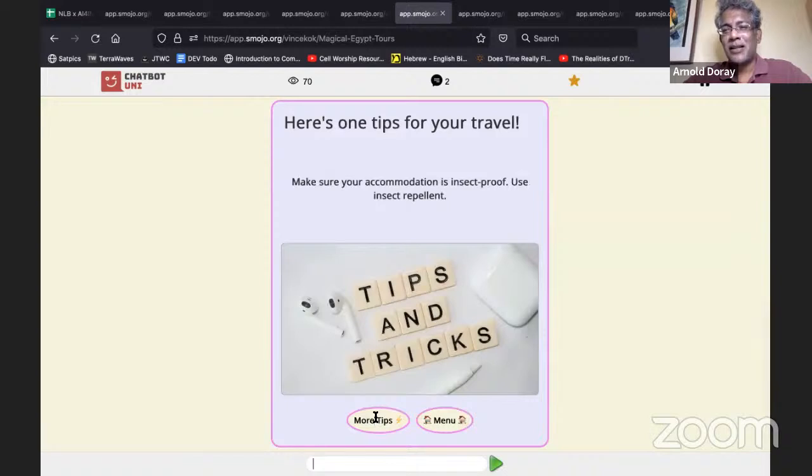This is what I like. This is the part that I like, that the person who did this took the trouble to put in the more tips, and this is definitely useful. Right? Make sure your accommodation is insect proof and use insect repellent. Okay, but you can go beyond that, right? It's the start of an idea, a kernel of an idea, but I think it can be fleshed out a lot more. Okay, certainly the images here could change, and I think you could have a one-liner like this, but you can also flesh out with some more detailed text and maybe some links and other stuff to allow people to explore more about the country.